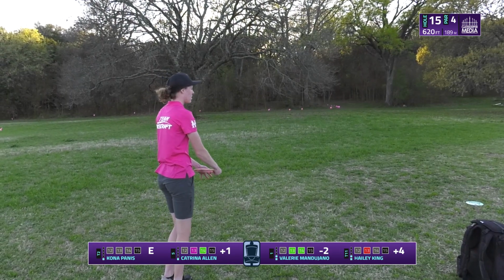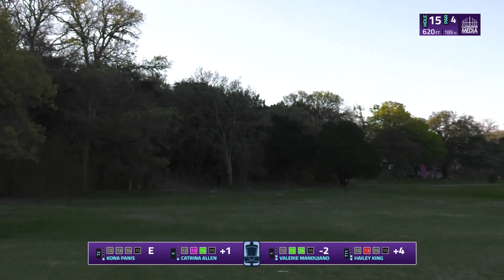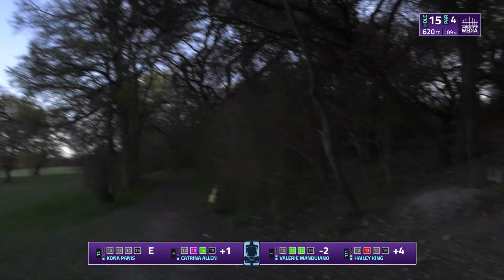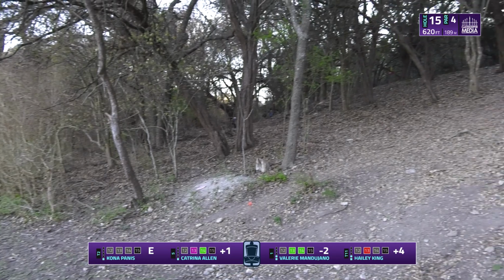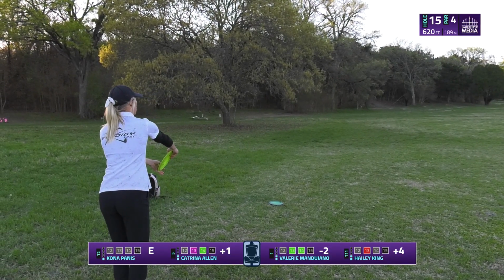Valerie puts hers to the mouth. Should be a pitch up for a 4. Hailey going Onyx, it looks like. And that looks good. Just on the edge of circle 1. Not too bad.